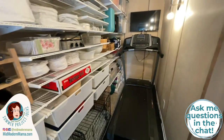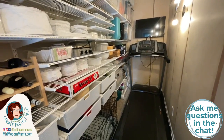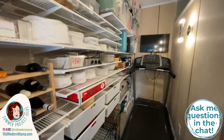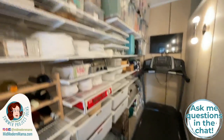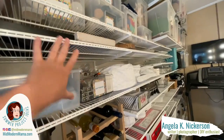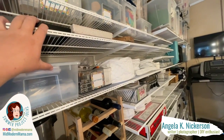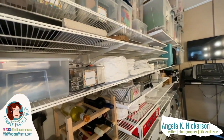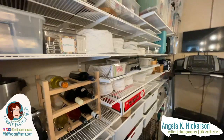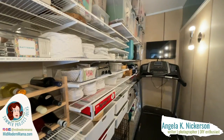And if you go to my website, you can see before pictures. There was no place for a treadmill before this. But I will tell you a couple of things that helped. Number one, getting these shelves and making them nice and tight and truly customized so that I was maximizing the shelving space. But the second thing was that we emptied this room completely.